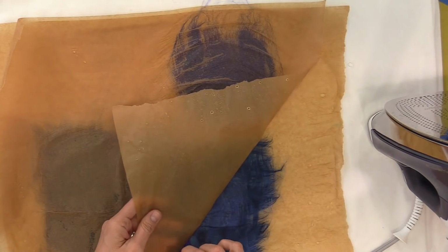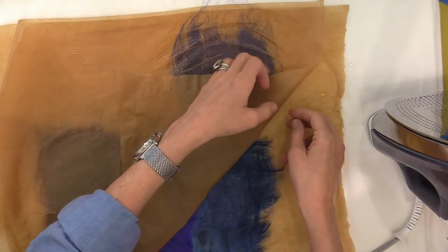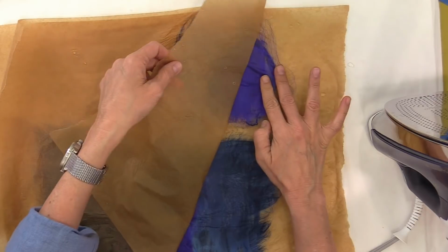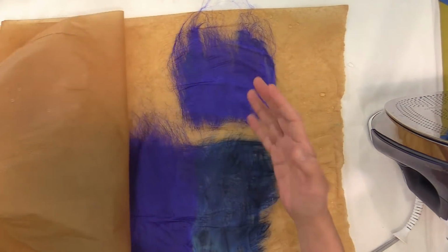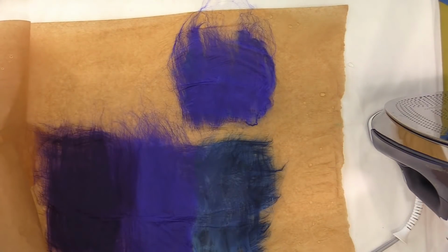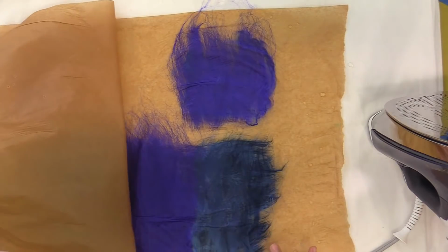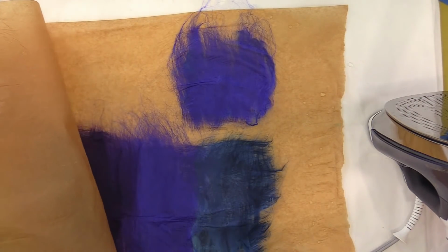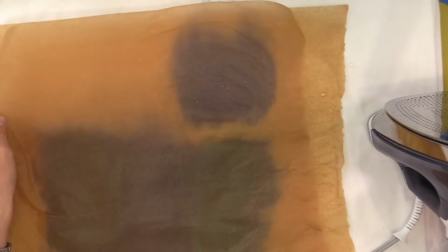Just be really gentle and peel back so that you can see, not is it done. We're not checking for doneness. We're checking to see, is everything wet? Because sometimes the water does not want to penetrate, or the liquid does not want to penetrate all the way through the back. But I can see that all of those are nice and wet. And if you're concerned about any area, then go ahead and just blast it again with your starch. And we can keep ironing.